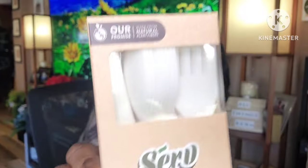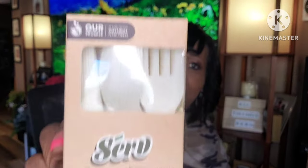And this was also new. You get 24 of the Serve compostable white cutlery. So I thought that was interesting too. Might even use these tomorrow. I don't even know, but I might.